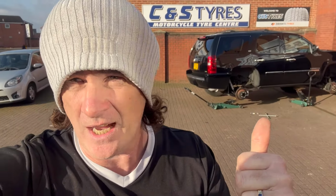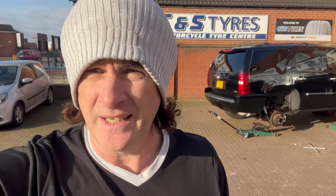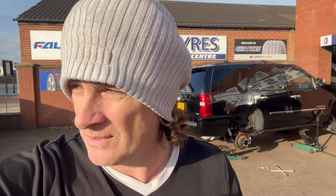Well, here we are at CNS Tyres in Middlesbrough. We're getting some new tyres for the Tahoe. But check this thing out, honestly guys, it's absolutely mint. 15 years old this thing, and I'm just going to take you right round it now, just to have a look at the condition of the car.